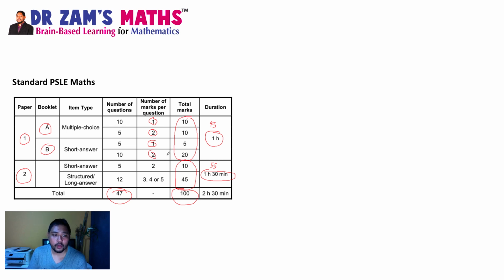But for the short answer questions, if it's 2 parts for 2 marks, that means each part is 1 mark. They are only looking out for the correct answer. In fact, the units are also given to your children. Alright, now for paper 2, you have a continuation of short answers, which are typically problem sums. Again, it's 2 marks. And then you have the structured long answer.